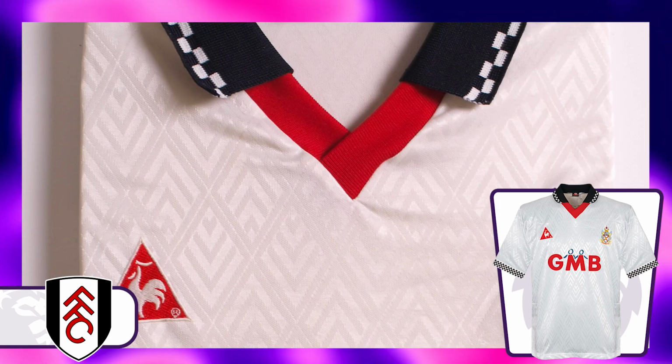Yeah, it's lovely. I'm a big fan of that checkerboard, and that's what pushed it over the edge against maybe, say, their iconic Pizza Hut shirt. But yeah, this is lovely from Fulham. Congratulations. And then we move on to 11th place and Crystal Palace.